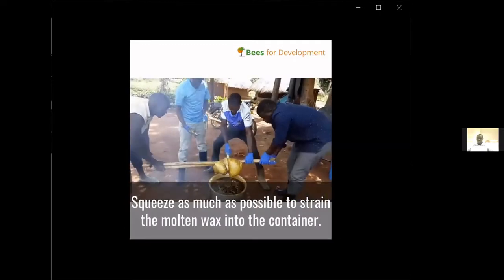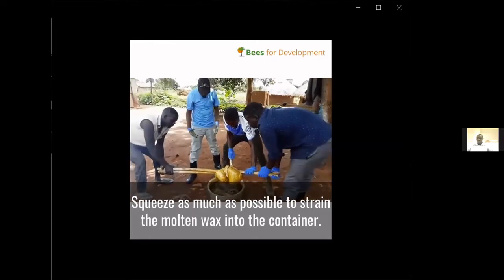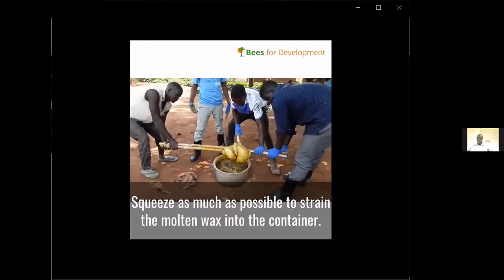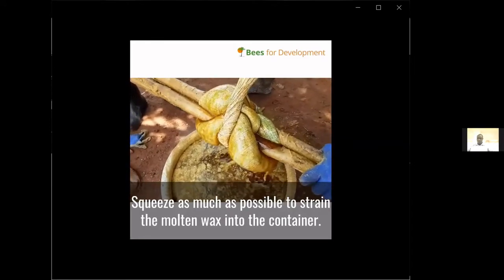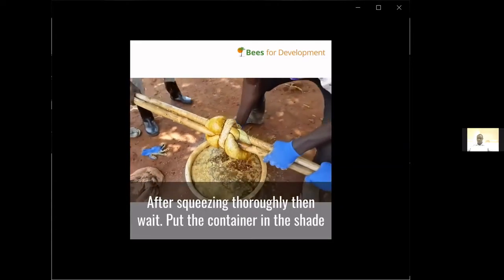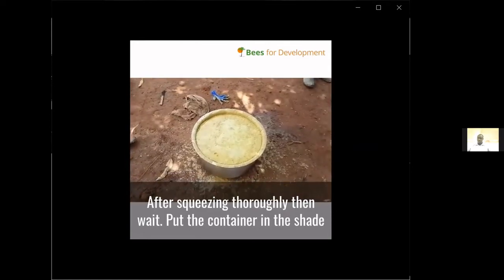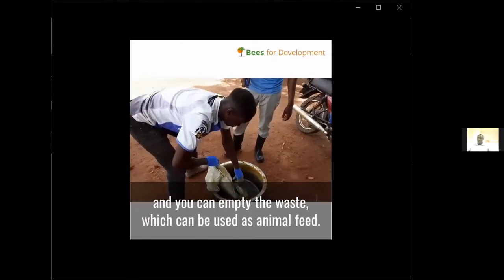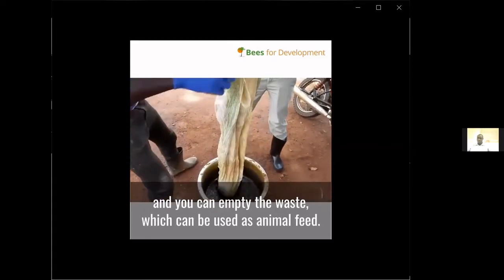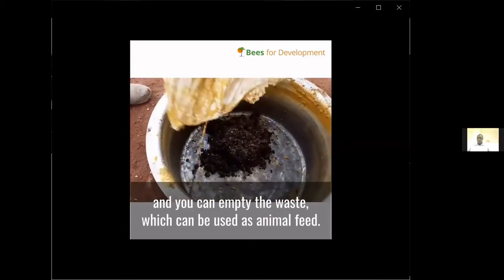Squeeze as much as possible to drain any molten wax into the collecting container. It will start to float immediately as it sits on the top layer. After squeezing thoroughly, put the content under shade and you can empty the waste. It can also serve as animal feed.